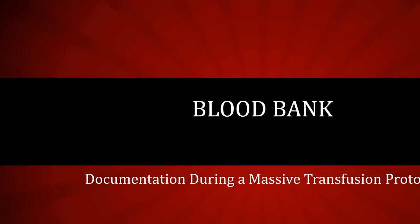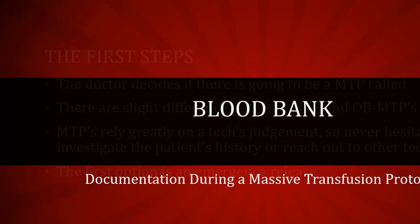The world of blood bank is very intense, and it involves a lot of thinking on your feet. So not everything you see here is law. The entire goal is to save a life. So let's begin.